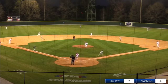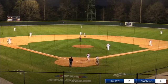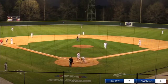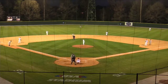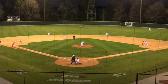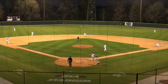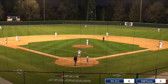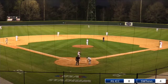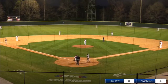Sedale rips one. It's going to be a slow roller. They're going to try to turn two. There's one and cannot get two, so the run will score. So Sedale reaches on the fielder's choice. And ICC pushes across another run there. Thought that one was hit a little bit harder than it was. And 6-4 on the putout of Lancaster. And now ICC gets all 4 runs back here in the top of the third. And they lead it 8-4 after that fielder's choice there by Sedale.